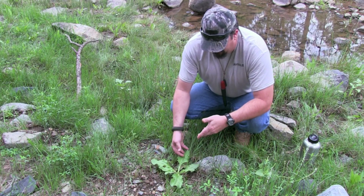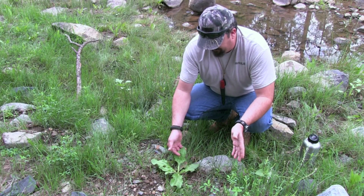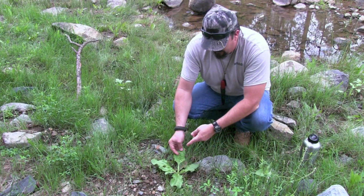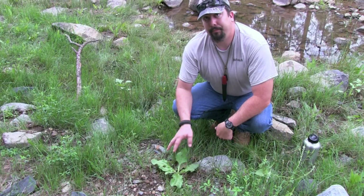You notice it's starting to get a little flower spike on it. The seeds in there can be ground into a flour, and you can put them into soup, stews, what have you. The medicinal uses for this are numerous, so I'll just name a few. I'm sure in the comment section people will be throwing a lot in, that's fine. I like to use this for burns, bites, stings, and things of that nature.